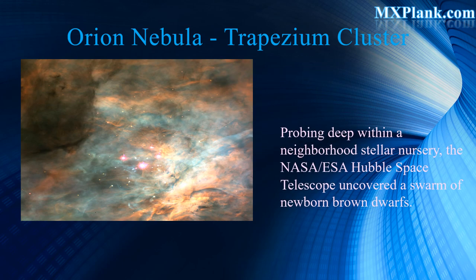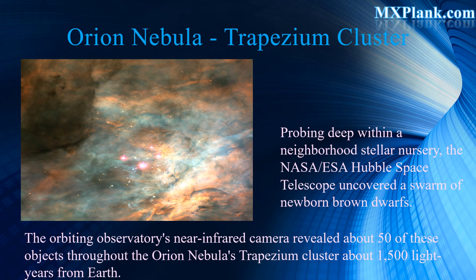Probing deep within a neighborhood stellar nursery, the NASA-ESA Hubble Space Telescope uncovered a swarm of newborn brown dwarfs. The orbiting observatory's near-infrared camera revealed about 50 of these objects throughout the Orion Nebula's Trapezium cluster about 1,500 light-years from Earth.